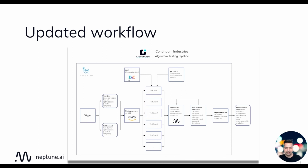They had data versioning using DVC, where they tracked the versions of their geospatial data. They also used Git code plus configuration in order to impose some degree of reproducibility in their experiments. Then they ran tests against their baseline problems. And the way they integrated with Neptune is they gathered and stored metrics from all these runs. They did some post-processing on these metrics where they extracted some statistics around the outcomes.